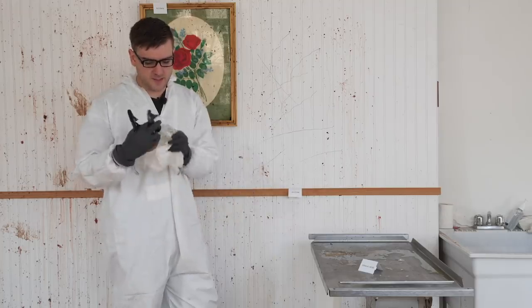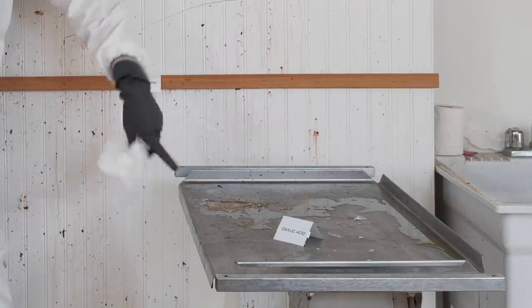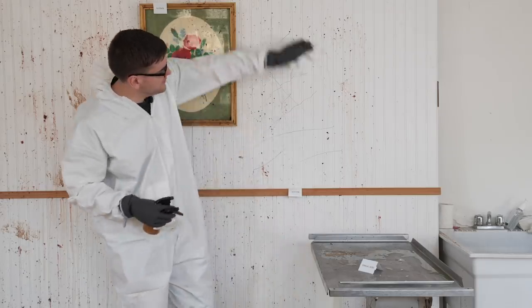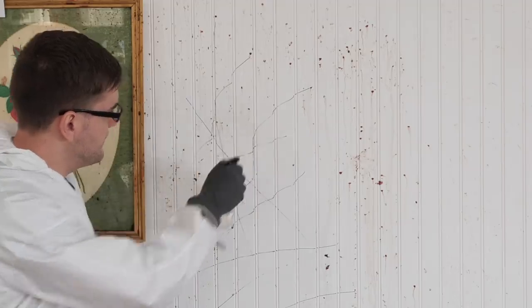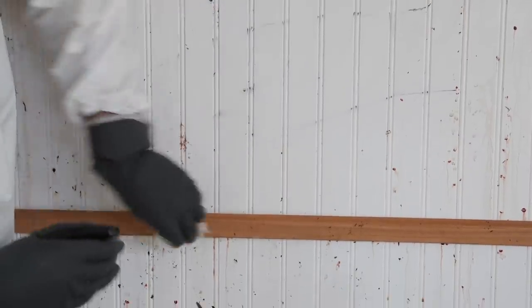So next up, we got the oxalic acid and acetone. Got the chemical spill here. It's causing the steel to rust a little bit. And then we have some permanent marker on the wall here that doesn't quite wipe off. Let's see if some of the acetone I brewed can fix that. It comes off pretty good. That's super great on the blood. Definitely effective on the permanent marker.